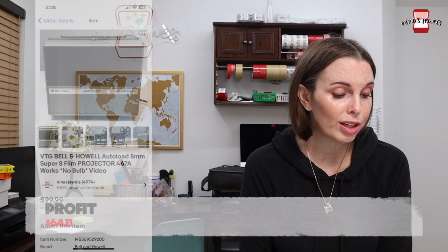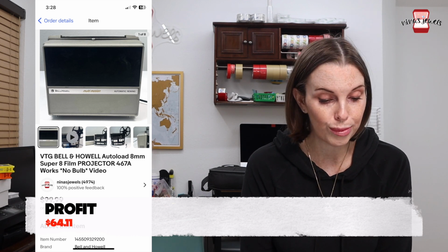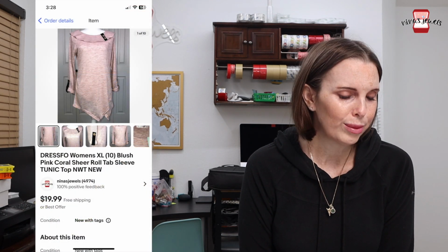Next up was a vintage Bell and Howell 8mm Super 8 film projector. It worked, but the bulb wasn't working. It needed a new bulb. We got this at a garage sale for $10 and it sold very quickly for $99.99.